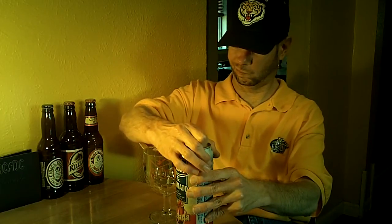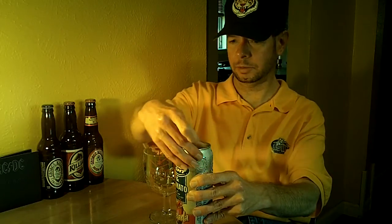I did review the Budweiser and Clamato once, a few weeks ago. So I'm figuring this will be just like that, except in a lighter body. Let's see what we get.